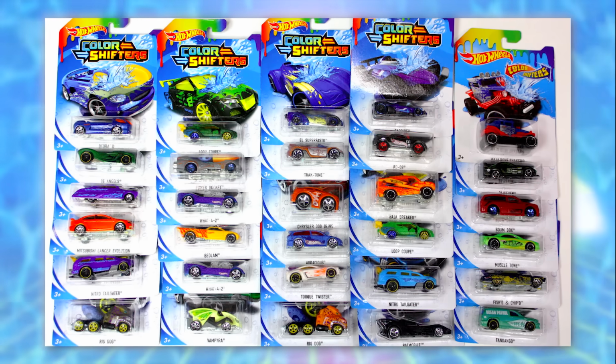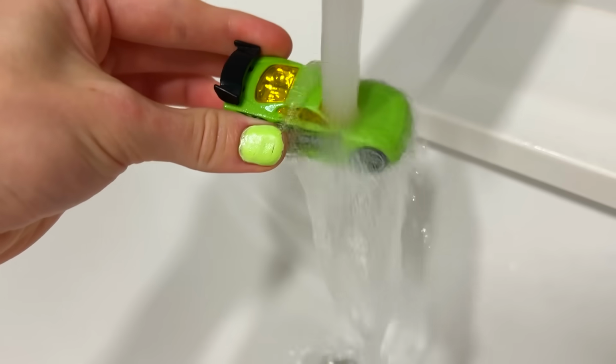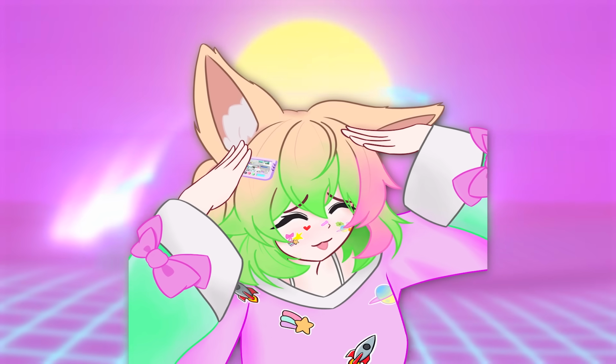And obviously I'm talking about the current day version of these. I was literally not alive in the 80s. I'm sure I'm not alone in dipping one of these in room temperature water and being disappointed when nothing happens. Or I'm just stupid, I don't know.